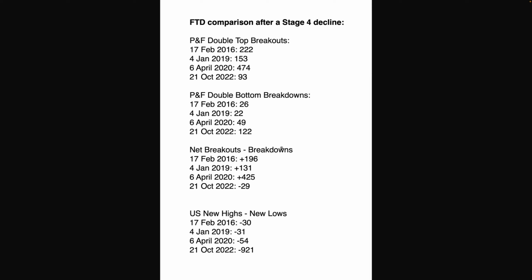So what I want to do is go back even further. I want to go back and look at every single major stage 4 market over the last 40, 50 years, whatever. We did a transitions study earlier in the year, how stage 4s ended all the way back to the 1980s. So it'd be good to go through each one of those, find a follow-through day, if I can get the data for all the follow-through days back to then, and then get the market breadth on the day for that.